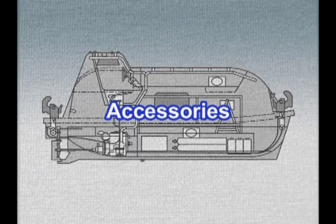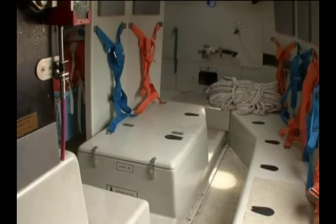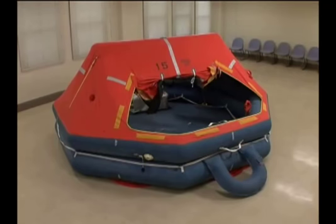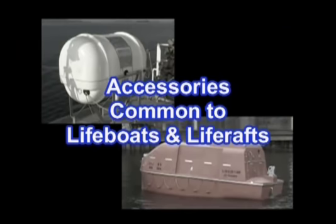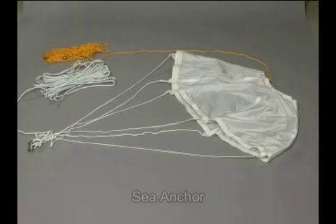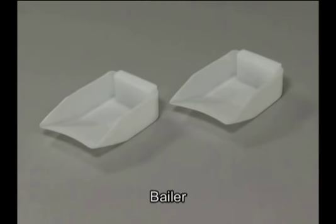Now let's look at accessories for lifeboats and life rafts. The accessories are generally the same, though the contents may differ slightly depending on the capacity of the lifeboats and life rafts. Accessories common to lifeboats and life rafts. Rescue quoits. Sea anchor. Bailer.